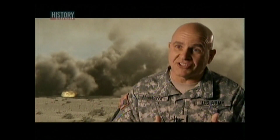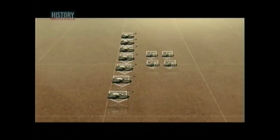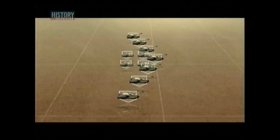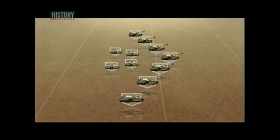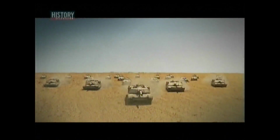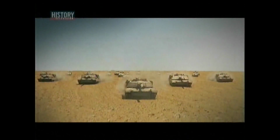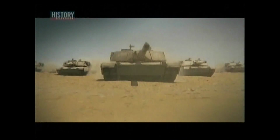And it's at that point, I just get this gut feeling that we're about to make contact with a defending enemy force. And I make the decision to go into a tanks lead formation. That means positioning the Abrams tanks in a rolling wedge with the more vulnerable Bradley fighting vehicles tucked in behind for protection. This formation places McMaster's big guns forward, ready for whatever lies ahead.